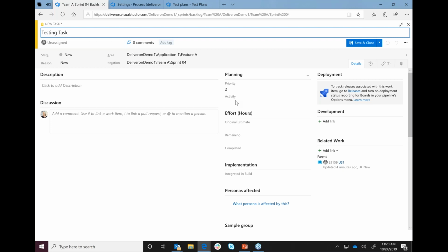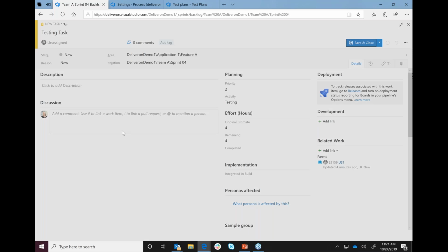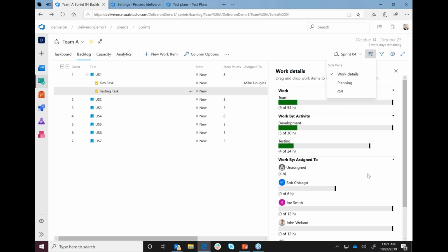Testing. And we'll say testing is going to take maybe about 4 hours. So we would go through and create our tasks to really reflect all of the different work that needs to be completed in order to close that story. So now I can come over here and ask, do we have enough capacity to complete all the tasks that we've committed to?